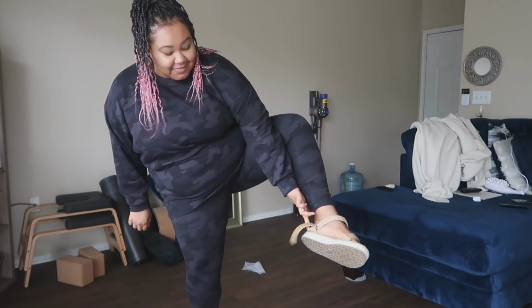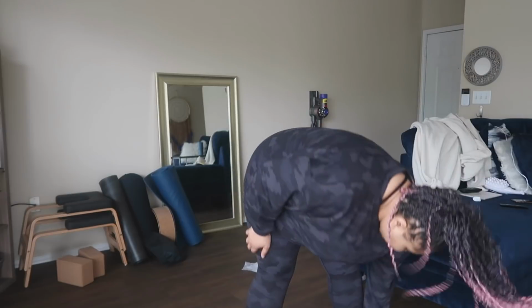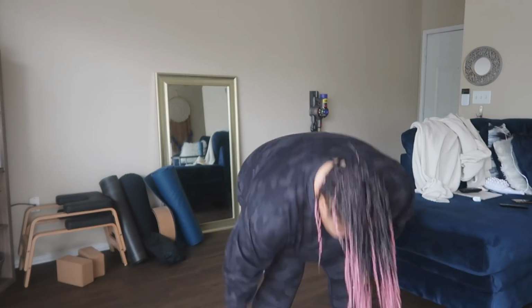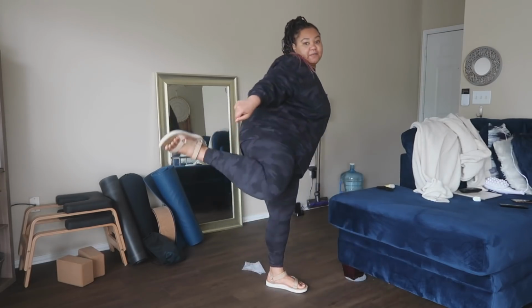Tevas are on. I still gotta snap them. Can't do it. There we go. Tevas are snapped.